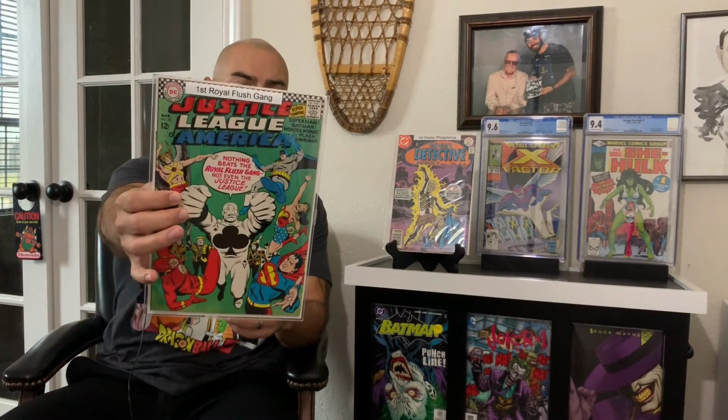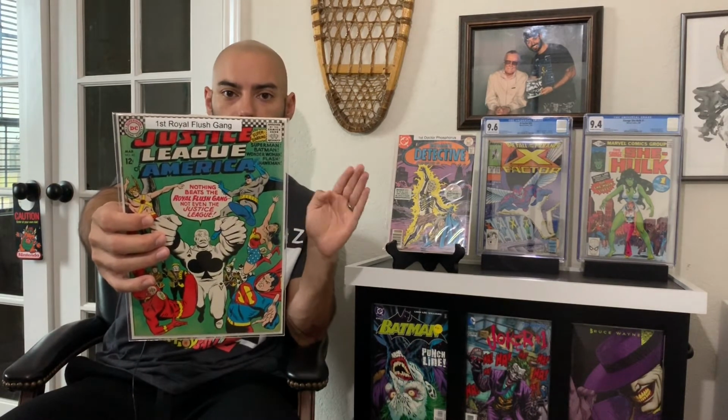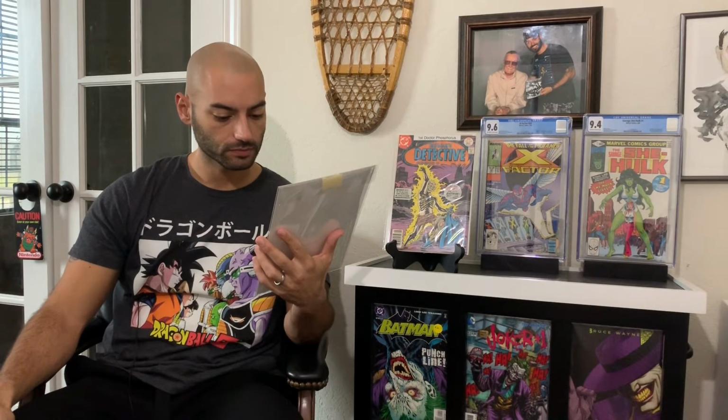So I got those two, and this one is a Silver Age Justice League of America, number 43. That is the first appearance of the Royal Flush Gang. And again, I got this at a great price. It's in nice condition too, for being a Silver Age book. If you don't know, the Royal Flush Gang are a crime organization, a family that uses the face cards as their monikers, right? So you got the king, the queen, the jack, and the ace.